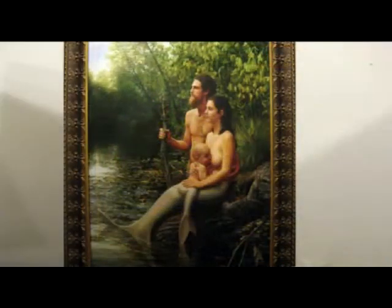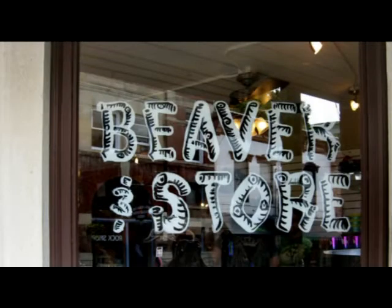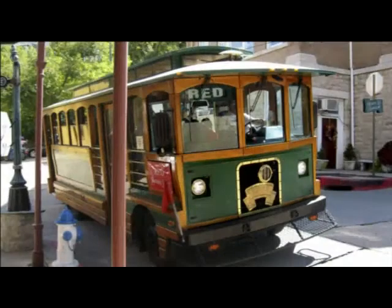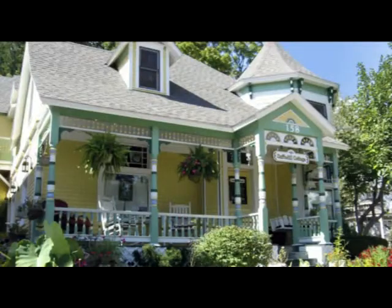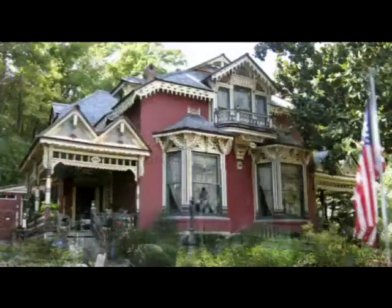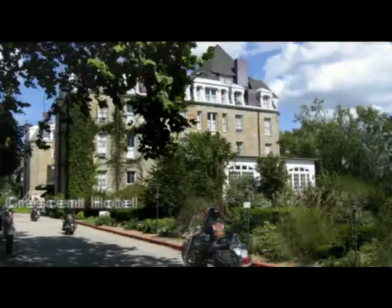This gallery billed itself as the largest in the area, and it had a wide variety of different types of art by many different artists. Some of the store names, the products, and Maryland kept us entertained while we waited for the trolley. We rode the trolley through picturesque Victorian neighborhoods and arrived at the Crescent Hotel.